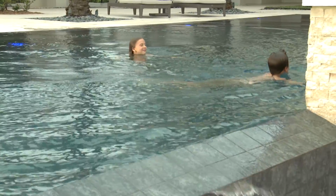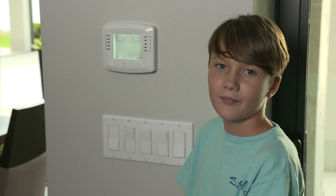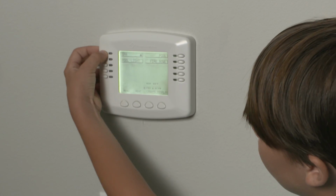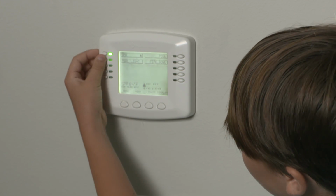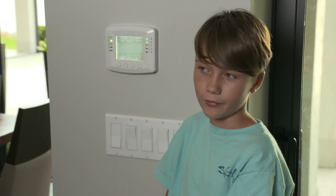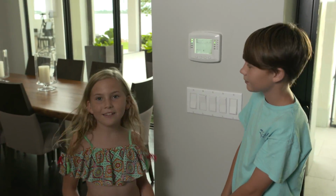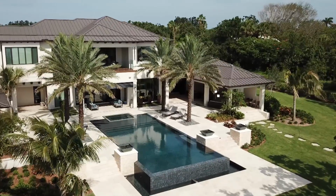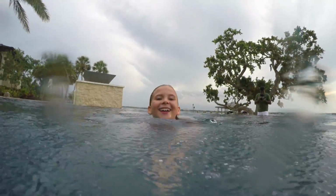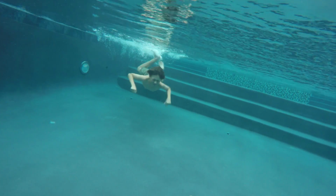And one of the important things for me is that my family and my kids can use all the products without any problems. I love the automation system. It's my favorite part. It's so easy that if I hit this, the spa goes on. If I hit this, the pool lights go on. It's so easy that even my little sister can do it. Look at this. Easy as pie. Maintenance is a non-issue with this pool. I've been here for a year and a half, and I've never had to do anything with the pool. It runs flawlessly, and it's been an amazing experience.